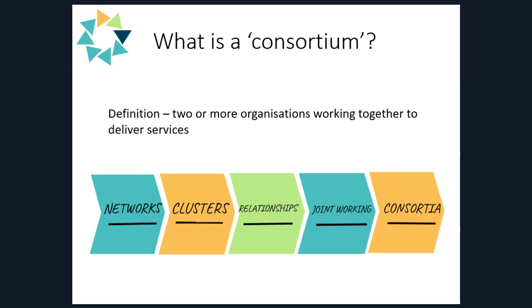But what is a consortium? We define a consortium as a collaboration of two or more organisations who are working together to deliver services or products, and this often involves tendering for contracts. Still confused? Take a look at this diagram.